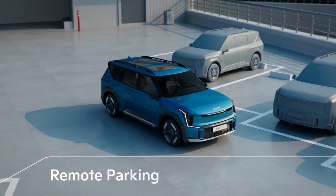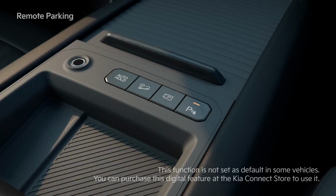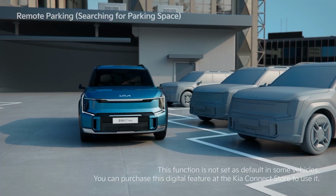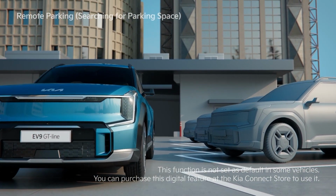To use the remote parking function after driving the vehicle, stop the vehicle next to the space that you want to park in, shift the gear to D, and hold the parking view button to turn on the function. To search for the parking space, drive forward while maintaining a distance of about 1 meter from the parking space.